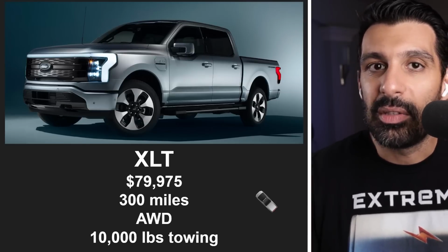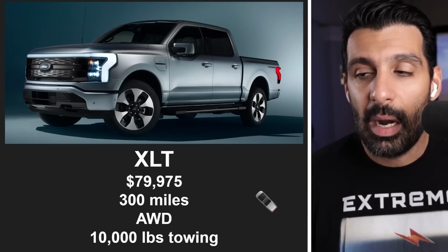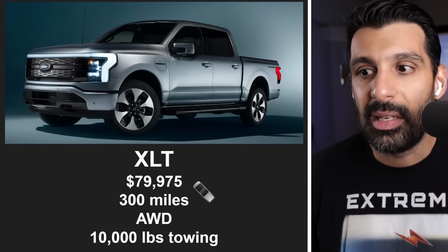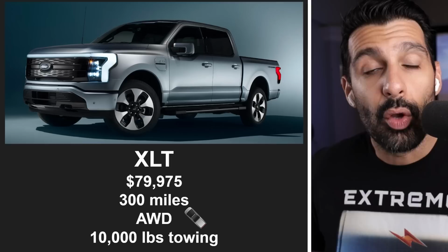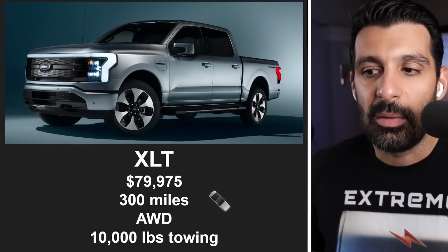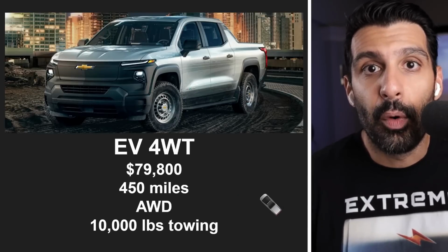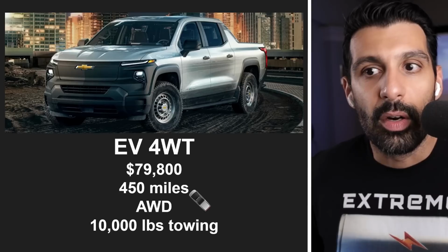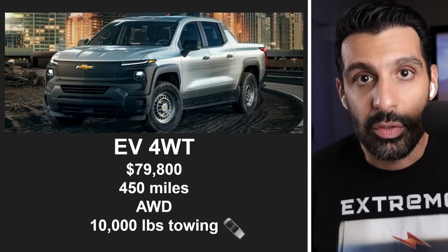This is the XLT model, which I'll use for a like-for-like comparison between the Silverado and the Cybertruck. The XLT model, the trim rather, starts at $79,975. This truck gets 300 miles of range. It's all-wheel drive, and it gets about 10,000 pounds of towing capacity. This is the Chevy Silverado EV 4WT. This starts at $79,800. It has 450 miles. It's all-wheel drive, and it also can pull 10,000 pounds when it's towing.